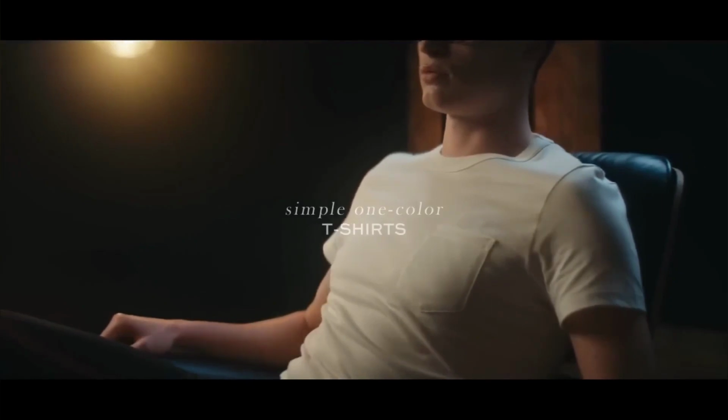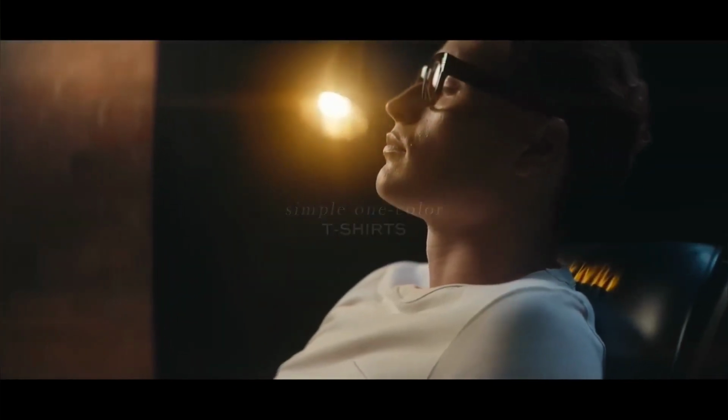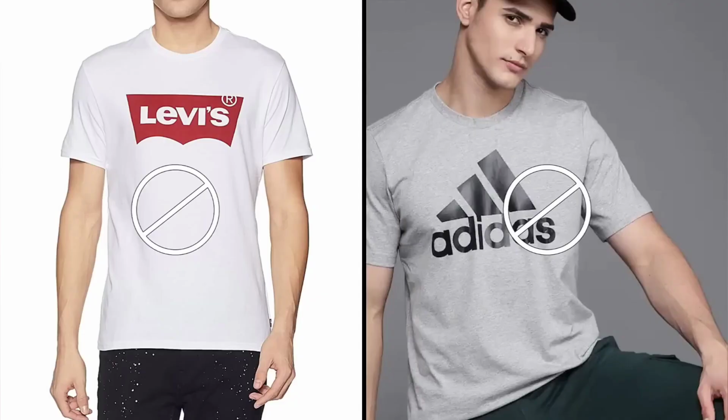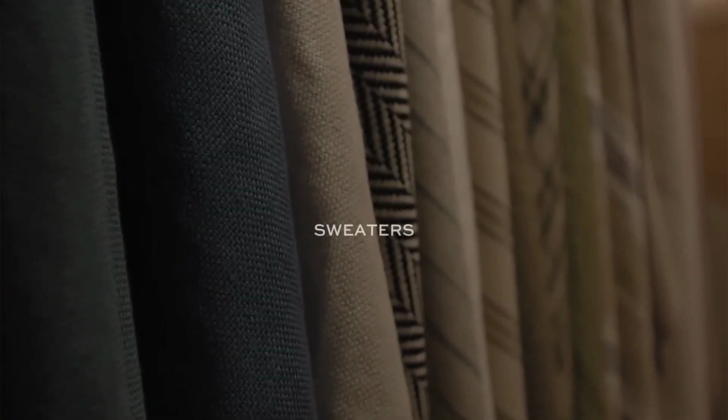But that doesn't mean I'm against t-shirts, it's just that with their choice, you need to be as simple as possible, but at the same time, careful. Choose good cotton and basic colors. And my main advice here is the absence of logos and prints. I also recommend polo shirts. You should also wear classic sweaters. If you can afford it, my advice is cashmere.